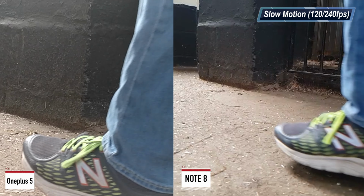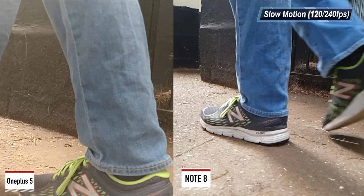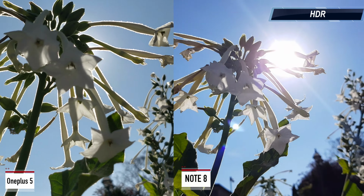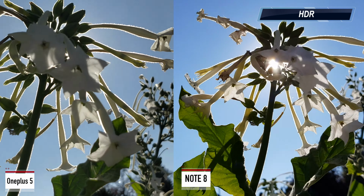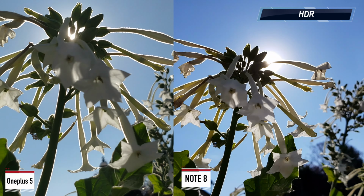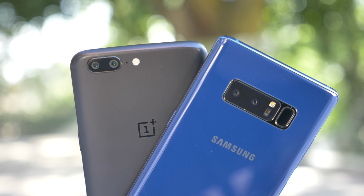Not only are colours and contrast held up much better together, but also at 720p you're getting 240 frames per second here versus the Oneplus 5's 120. Now another interesting observation is that when you have light behind the subject, the Note 8 is far better at coping with this HDR scenario. It can do that while retaining the colour and the detail of the foreground object.